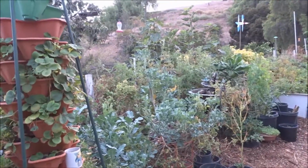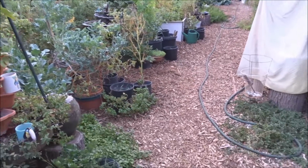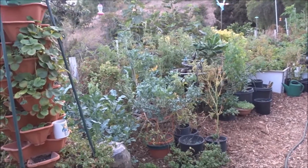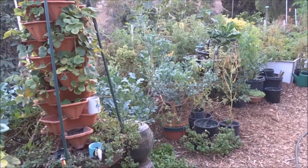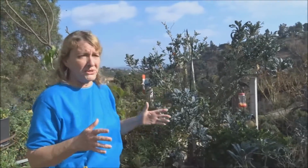This is my garden. It's all green. Why is it green? Because of the wood chips. The wood chips hold the moisture in. The plants love it. It's feeding it. You water the plants as long as there's wood chips, whether it's in a container or on the ground. It's like a tea. It keeps feeding the plants, and the plants keep growing. This is all because of wood chips.